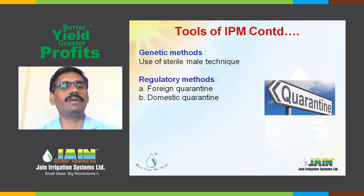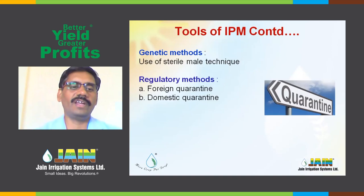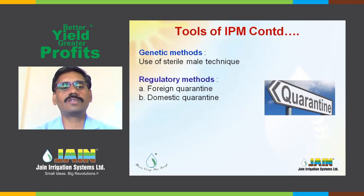Another one is the domestic quarantine. Domestic quarantine means within the country also, from one region to another region. This kind of insect pest migrates through planting material. So wherever it is more affected, that planting material is not allowed to move to the non-affected area. That is called domestic quarantine. This is also a very important tool of IPM, and if we follow all these tools, definitely we can reduce pest menace in a very economical way.